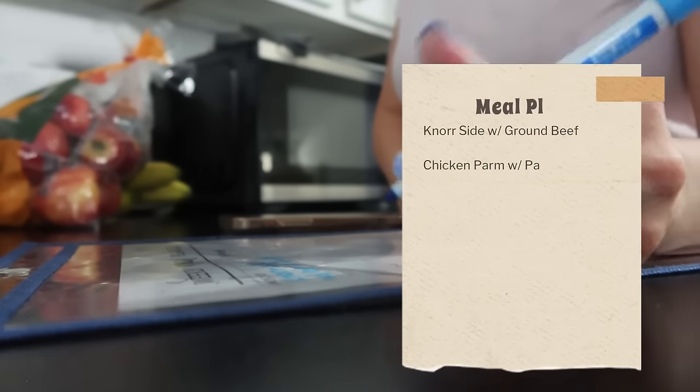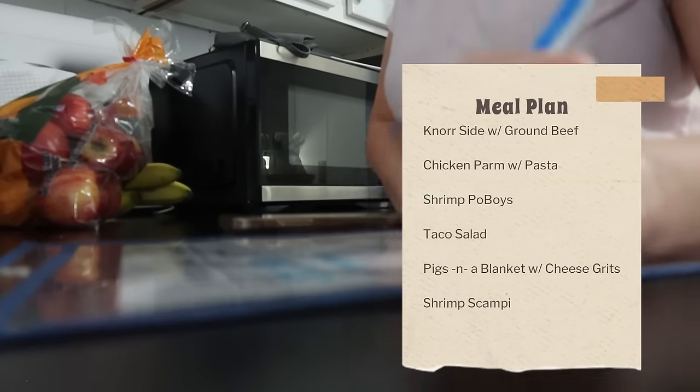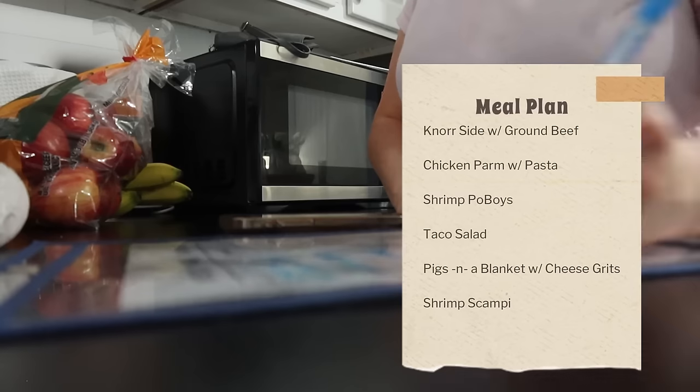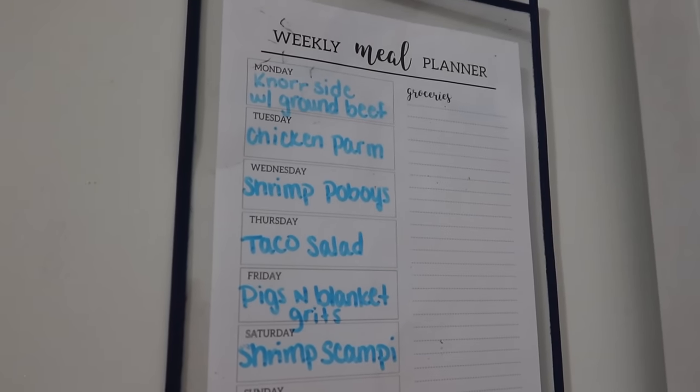I'm going ahead and writing out my meal plan for the week. When I'm sitting down doing my meal plan, I'll just put it in the notes section of my phone. I do like to transfer it to this meal plan sheet that I keep hanging up by my pantry, just so I can quickly glance at it and see what options I have for dinner. So I'm going to get that written out and hung up.